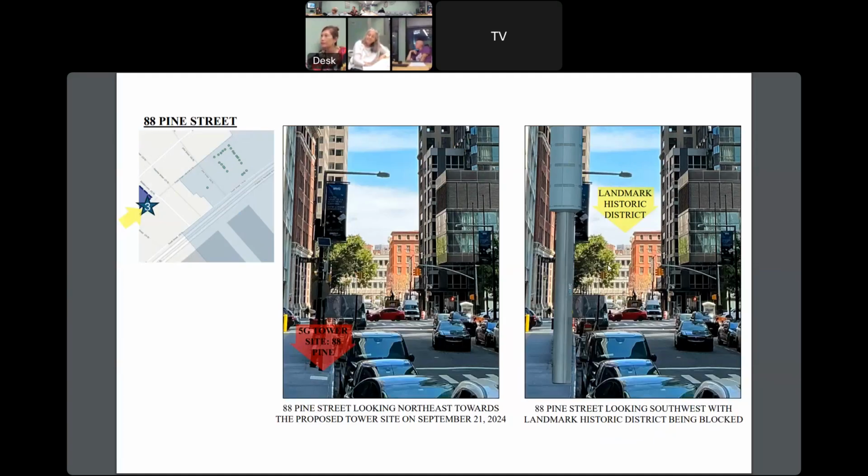This is a perfect example. When I started to make this, I was like, oh, 88 Pine, it's gonna be right in front of this Paycom.